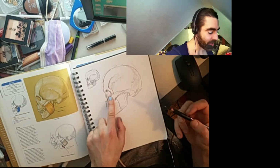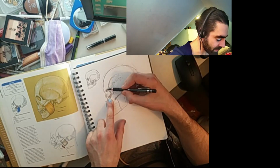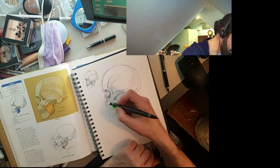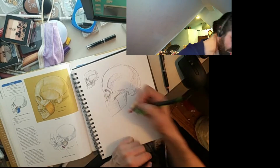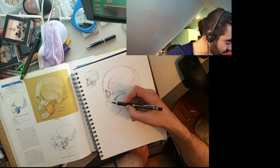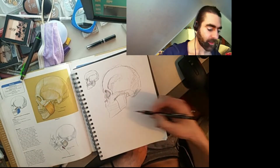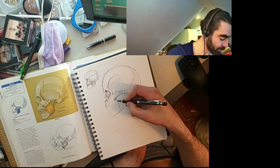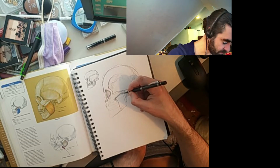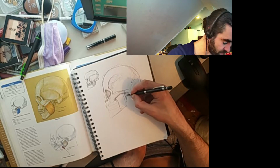I made the eye like way too big, as you guys can see. It's supposed to be like this big. So I know I usually say I don't like to do this, but I caught it before it was like really bothering me. So, oh well. That means I can bring up the nose thing a little further. I keep breaking the lead, and it's a tragedy. Then there's a little lip here.